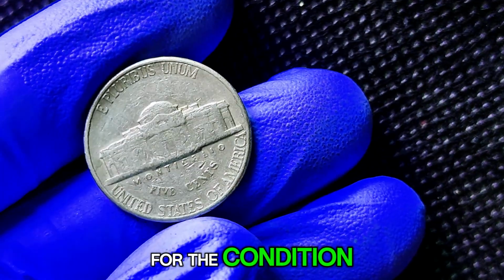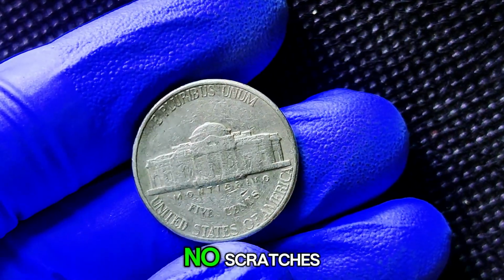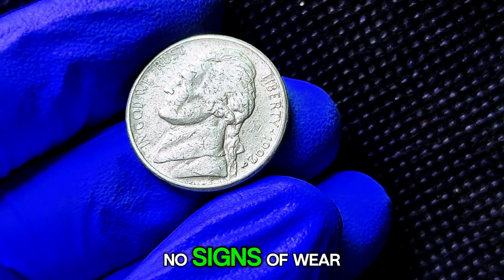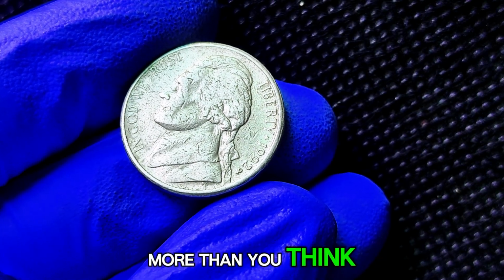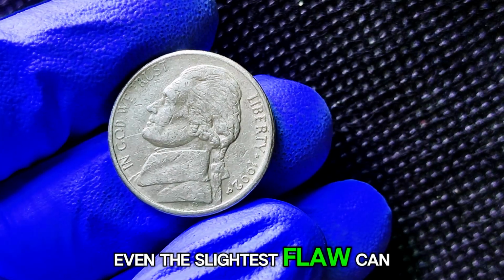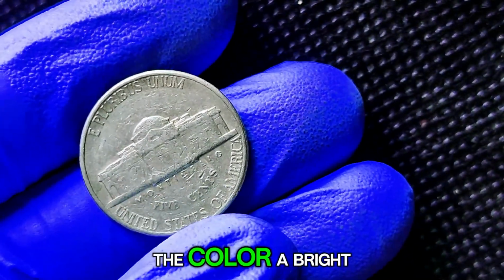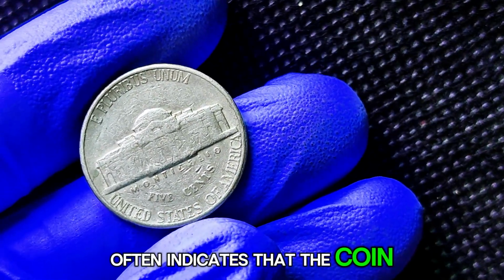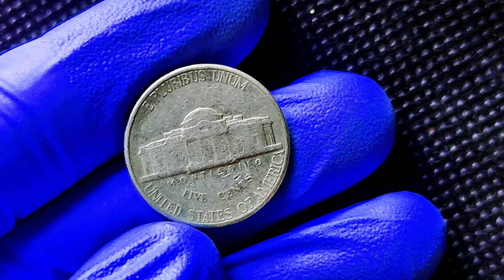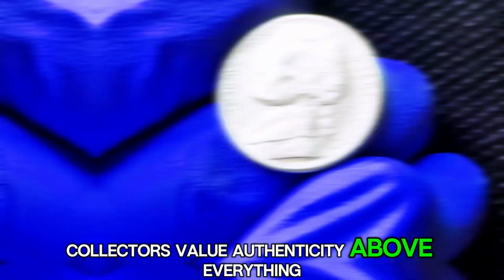Now for the condition. Your coin must be in near perfect state. No scratches. No signs of wear. Luster and sharp detail matter more than you think. Even the slightest flaw can cost you thousands. And here's something most people overlook: the color. A bright, original nickel tone often indicates that the coin hasn't been cleaned or altered. That's important. Collectors value authenticity above everything else.